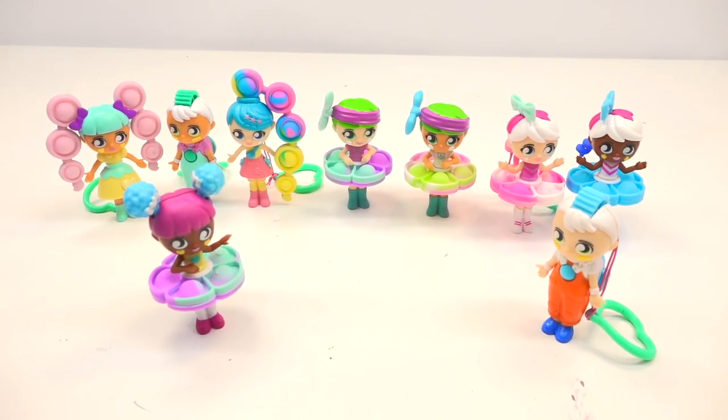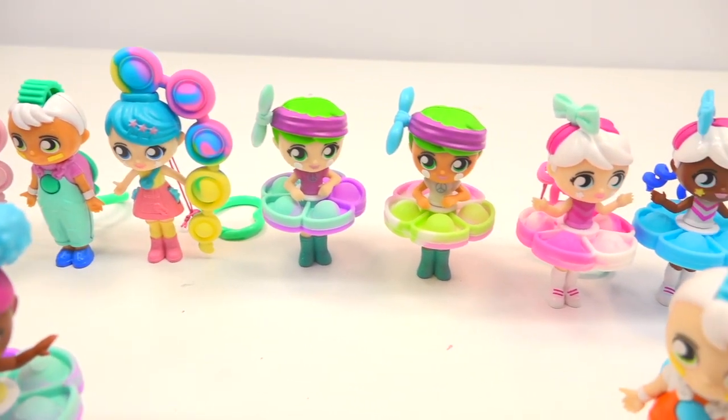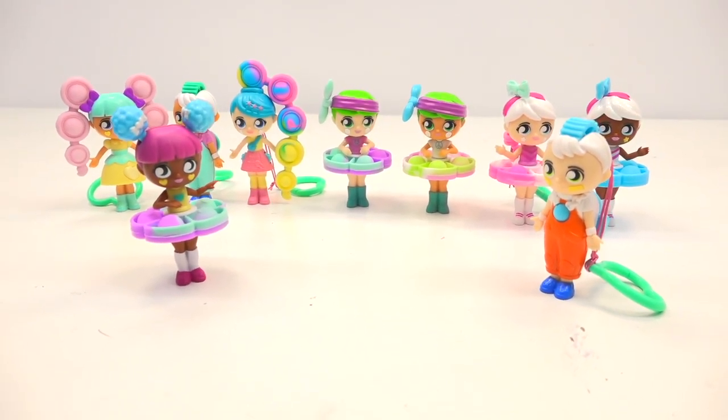And so here are all the fidget fashions. I'm gonna mess up the name that we got this time. I think we've covered almost all of them. We're only missing maybe one or two more, or maybe not. Feel like we got all of them.